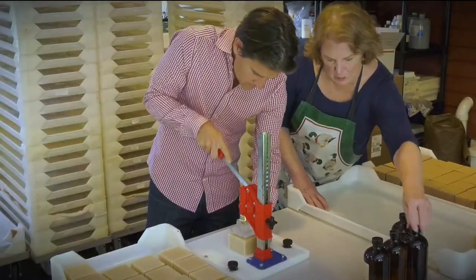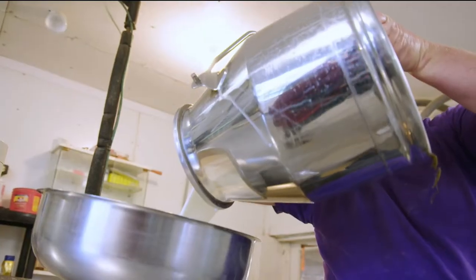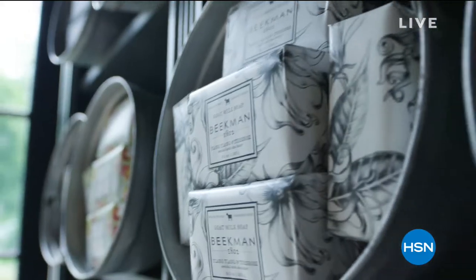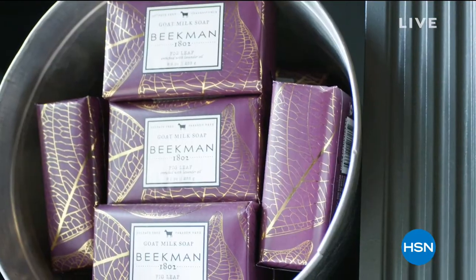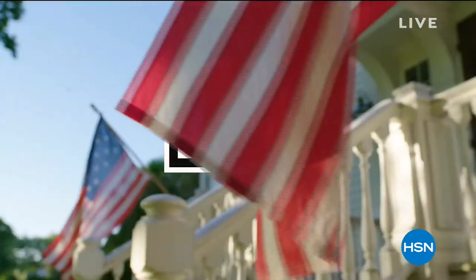Goat milk soap was the first product we ever made, and we made it with one of our neighbors who taught us how to make it, and it took off from there. Goat milk is great in soap because goat milk adds moisture to your skin. It's really the most amazing ingredient that you can have in a soap. The goat milk not only moisturizes your skin, it also cleanses your skin. So it's a 2-in-1 treatment. Now that's a powerful thing.